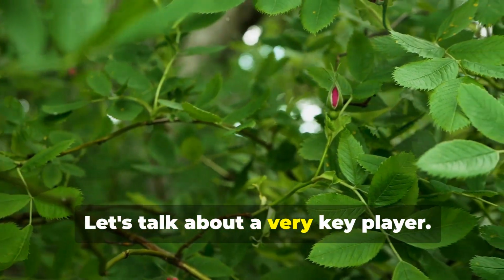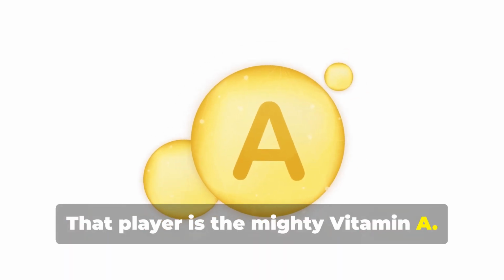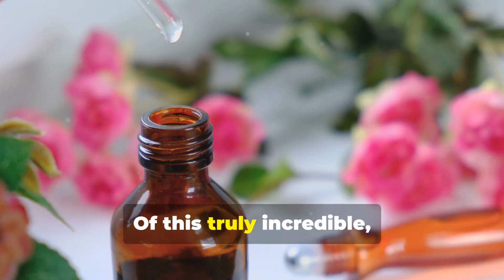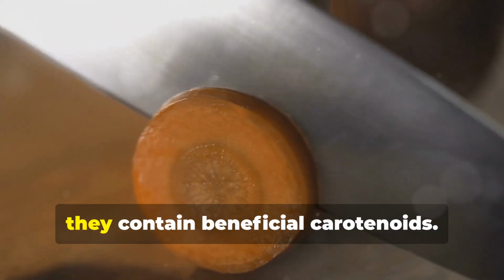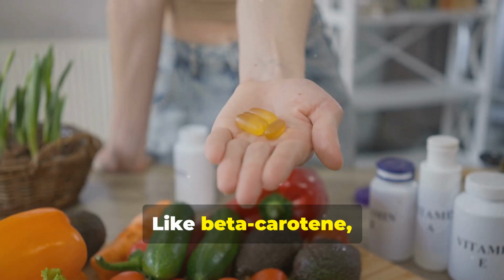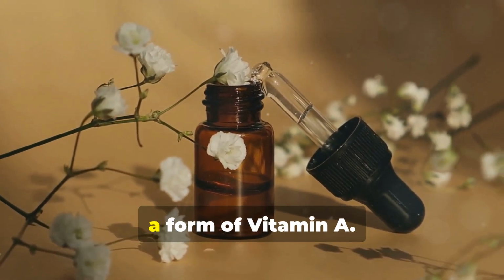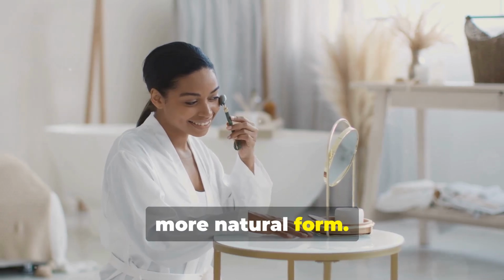Let's talk about a very key player. That player is the mighty vitamin A. Rose hips are an excellent natural source of this truly incredible skin-loving vitamin. Specifically, they contain beneficial carotenoids, like beta-carotene, which your body cleverly converts into what we know as retinol, a form of vitamin A. This is often a gentler, more natural form.